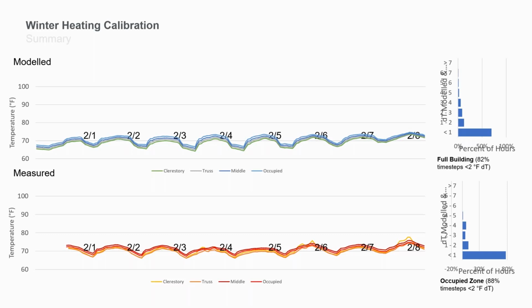We're struggling to figure out a way to see how well this is calibrated to reality. So we just made up this metric, which unfortunately has been a little messed up by the PowerPoint, but basically it's the percent of hours that the modeled version is less than 1 degree Fahrenheit different from the measured. And this is in the occupied zone, which is of course the most important. So we had almost 80% of the hours less than 1 degree Fahrenheit difference between the modeled and the measured in the occupied zone. And then this is the overall for all 4 zones, air nodes.